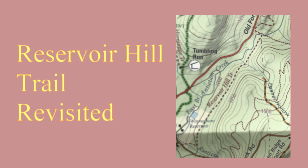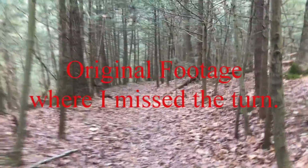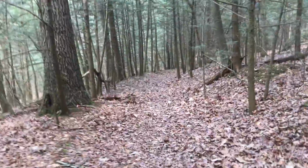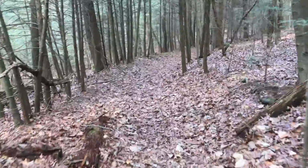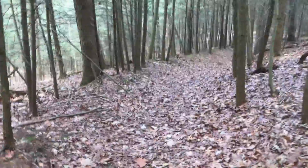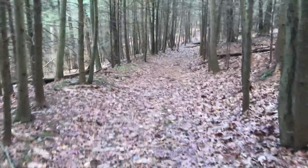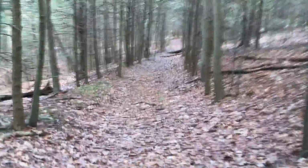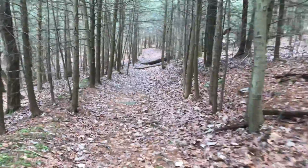Several months ago, I did a video on Reservoir Hill Trail off of Rattlesnake Run, Old Forge up in Michaud State Forest. At the end of the video, I thought I was going to come out on Old Forge Road, and I ended up on a nice, looked like an old logging road, and it dead-ended onto a stream. I could not find my way across the stream, and I ended up having to shimmy across the log to get across to the other side and work my way back up to Old Forge Road.